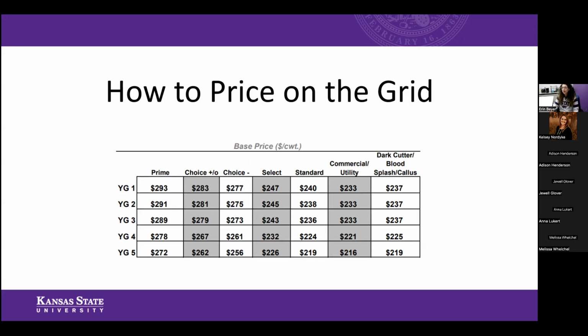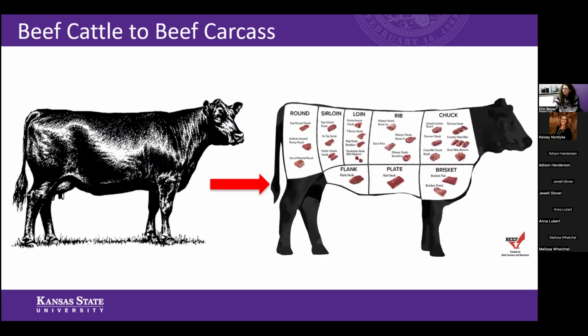Whenever I'm doing actual carcass pricing for contests, I'll use updated USDA market reports to get some of these base prices. But for pricing, our base is going to be a low choice, which is right on the left-hand middle side of the top column, low choice yield grade 3. So on this grade, that's $273, and then everything else moves up or down based off of that base. And we'll talk about why and how those prices move up and down based off of yield and quality grades.